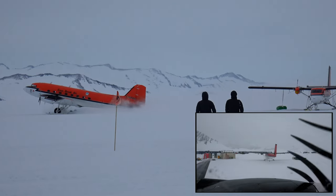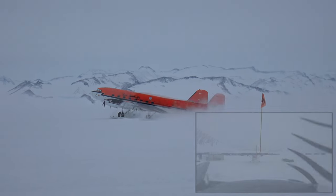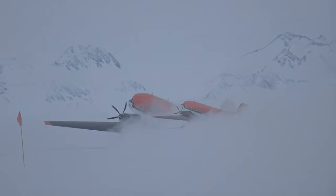The conditions at the Union Glacier were marginal for flight, but our experienced pilot knew that once away from the glacier, the conditions for the flight to the South Pole were excellent.